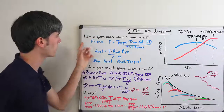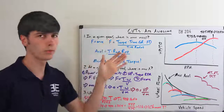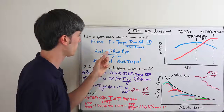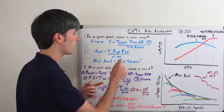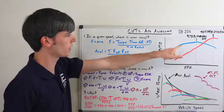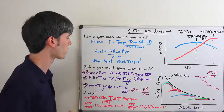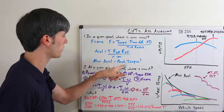If you're curious about the math, there's the math right there. But the point is you're going to have a bunch of different variables, all of which, because you're in one gear, will be held constant except for torque. Your gear ratio is constant, your final drive is constant, the radius of your tire and the mass of your car are constant. So the only thing affecting acceleration that changes is torque, and as you can see, when it's at its peak, that's when acceleration will be the highest. So your maximum acceleration in a given gear is at peak torque.